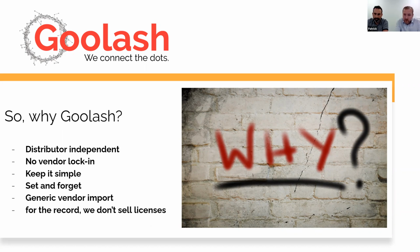Yeah. We also have a generic vendor import. So for each vendor that is not automatically synced through Goulash, there's a way to do this manually as well. We'll show you that later in a demo. Something we want to make obvious, we get the question a lot: we as Goulash do not sell licenses. That's the MSP's business. We just sync them from A to B, and that's what we're good at.